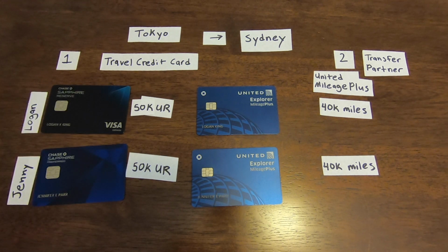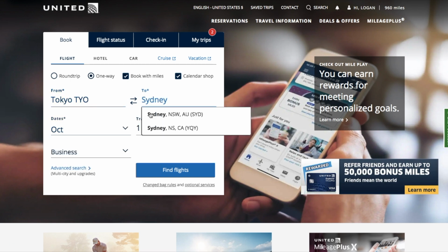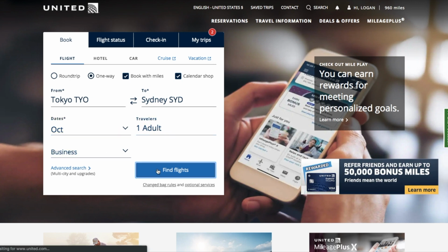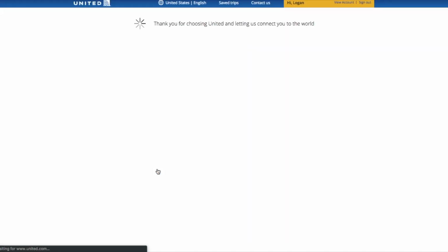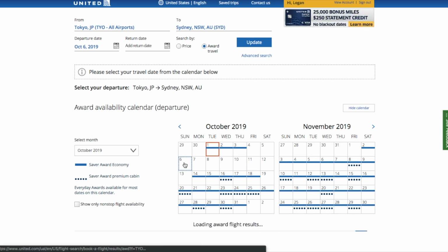Now it's time to search for some award travel. We then go through the same exact process, searching for the flights from Tokyo to Sydney. So we had Tokyo, Sydney, one way, book with miles, and we knew we wanted to fly out in October in business class. So we click Find Flights. And as you can see, for our date on October 6th, there is no longer any award travel available.